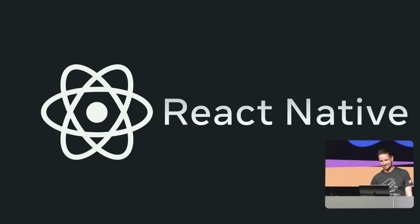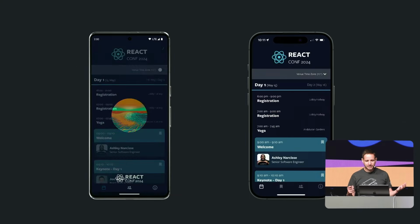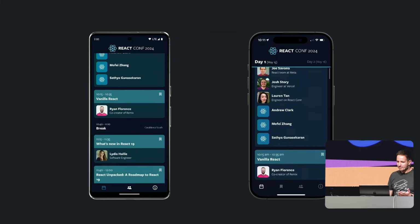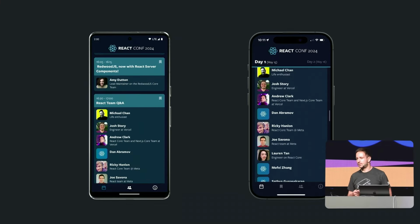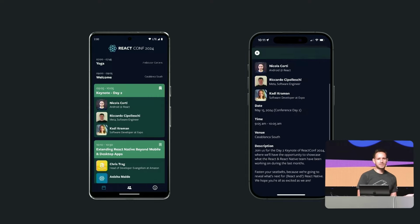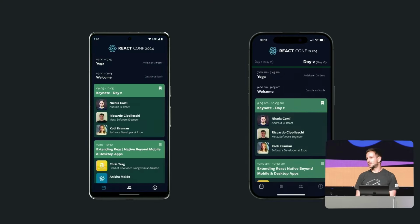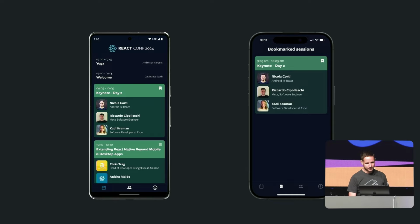Yeah, folks? Awesome. Well, in case you don't know, React Native is our toolkit to bring your React code from web to native, to let you build delightful experiences. Like the ReactConf app that we built to give you a glimpse of what you can do today with React Native. Go download it on the Play Store and App Store if you haven't done it yet.